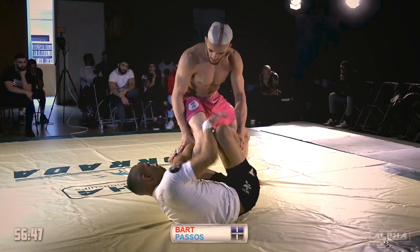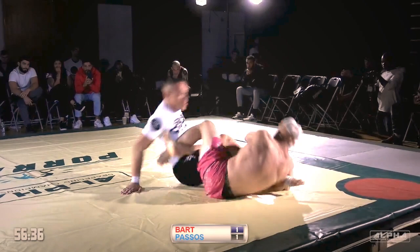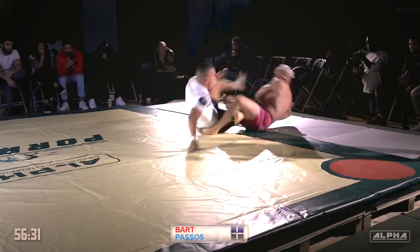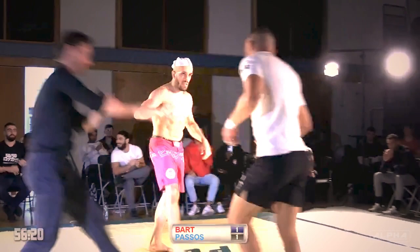Francesco posting forward that knee. Bernardo sits behind him. Yep, he's got that foot again. He's looking to sit up. Francesco looking for his own outside heel hook, almost there. Bernardo rolling to defend it, and they, as expected, roll out of bounds. Referee stops them. He's going to start them again, and here we go again.